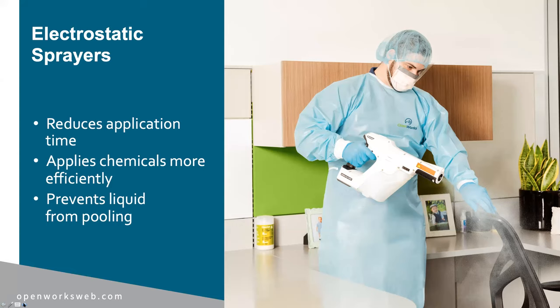Some of the benefits of this process are a 50% reduction in application time as compared to conventional methods, and cost efficiency in disinfectant product application and usage. It helps avoid liquid pooling, which is often associated with trigger sprayers. And it allows computer equipment such as keyboards, monitors, and desktop and laptop encasements to be treated, as they can be lightly misted without damage if used correctly.